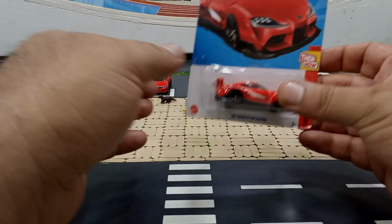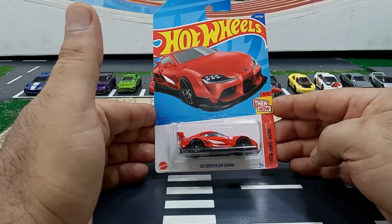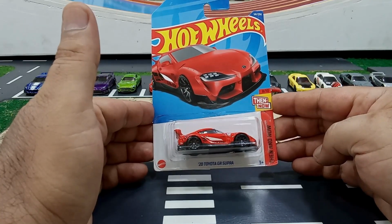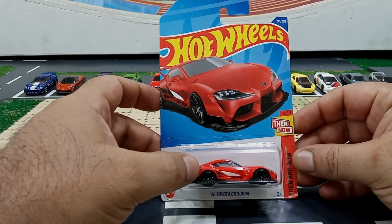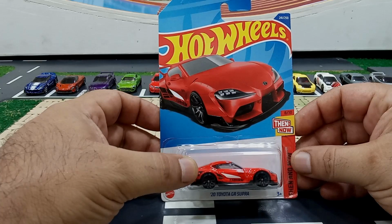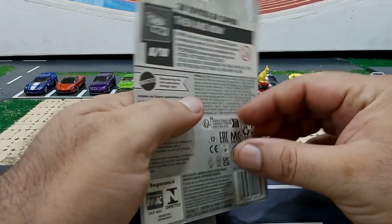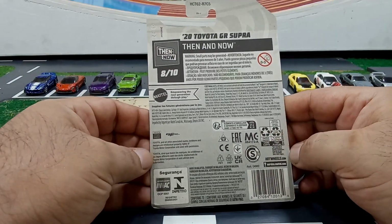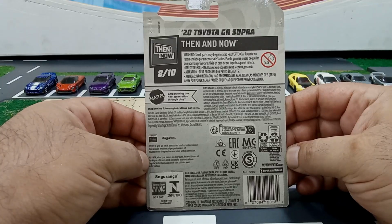I am back with another unboxing video. Today we have the 2020 Toyota GR Supra from the Then and Now series. This pretty car is 8 of 10 from the series and vehicle number 241 out of 250 from 2022. Here is the back side of the car.